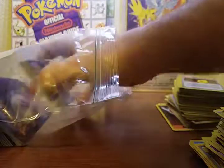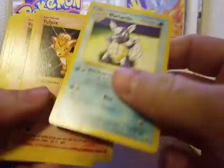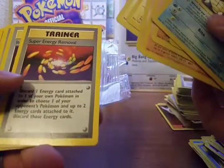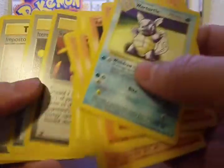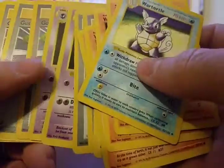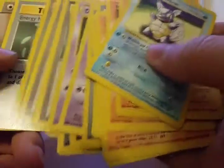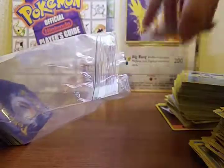We're getting close to the halfway mark. Shadowless War Turtles, come on, show me a Shadowless Blastoise. Shadowless Vulpix. Another, and another, and another. Shadowless Voltorbs. Shadowless Super Energy Removals. Nope, that one's not. That's a 98. Shadowless Item Finder. Shadowless Imposter Professor Oak. Shadowless Haunters. Shadowless Gust of Winds. That one's not. That one's not. Shadowless Energy Removals. Shadowless Double Colorlesses. Let's get a Shadowless Holographic in here. Come on now, we can do it.